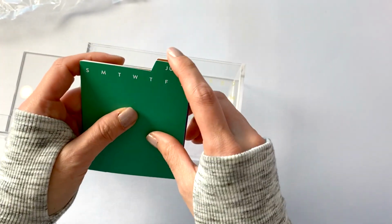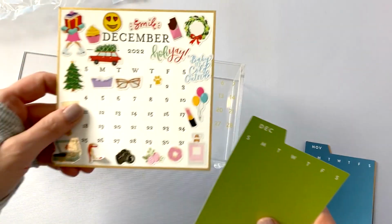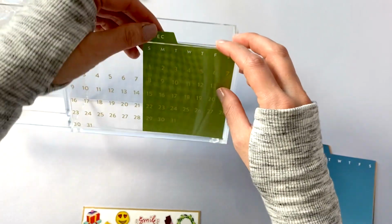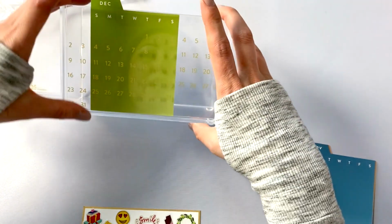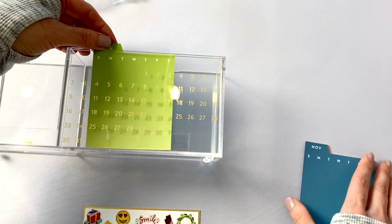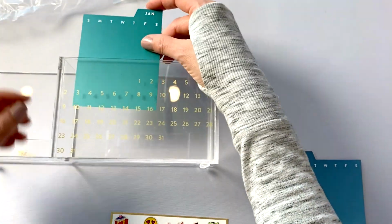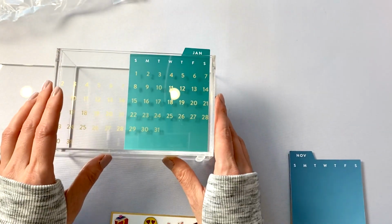So the way it works is, we're in December right now, and Monday, you can see over here, starts on a Thursday. So there's a little slot here, and you're gonna stick this in here so that Thursday lines up with that first day right there. That's a little harder to see maybe because it's green. But when we move into January, which is a darker month, we know that January will start on a Sunday. So we want that Sunday to have the 1 on it. So you'll move it all the way over here to the right.